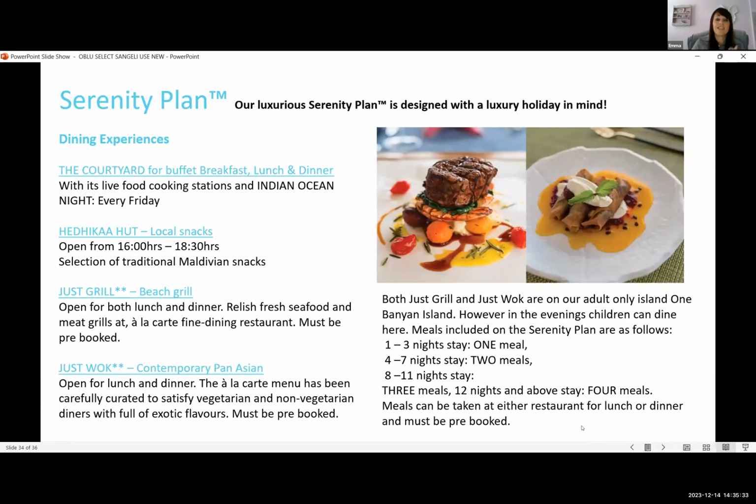So in terms of what's included within the all-inclusive Serenity plan, breakfast, lunch and dinner is always included at the courtyard. We always serve afternoon snacks as well from 4 till 6:30 around the pool. And then we do have 2 a la carte restaurants as well, which are included within the plan. So Just Grill and Just Walk. They're located on One Banyan Island, but children are allowed to dine there in the evenings. And there's 2 separate sit-ins. So there's an earlier sit-in for the children and then a later setting for adults only.